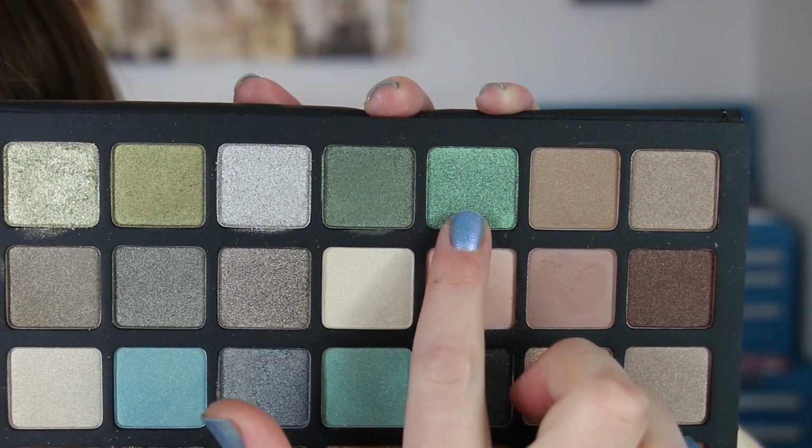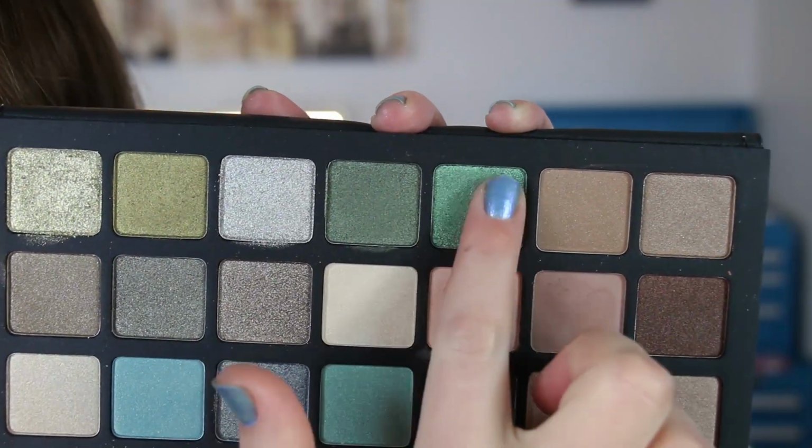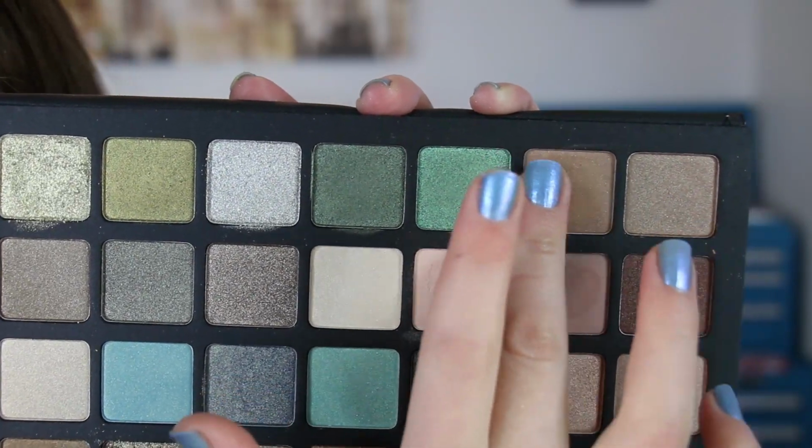Then you've got 16M Emerald Green and 58V Suede.